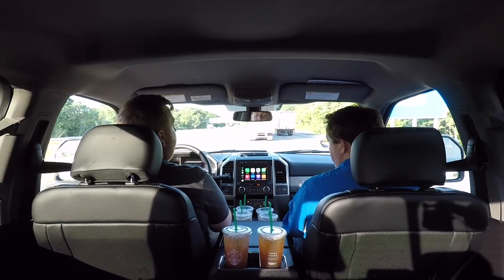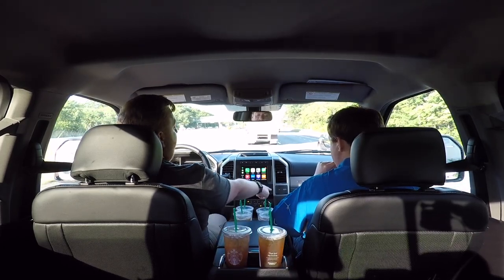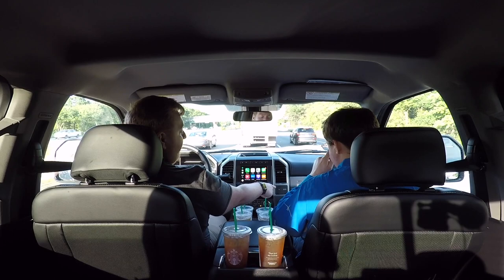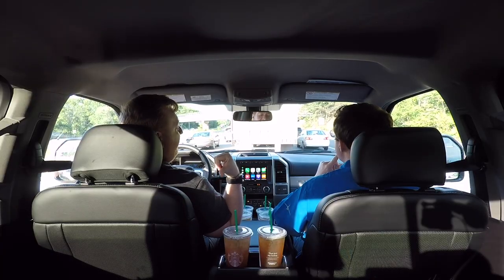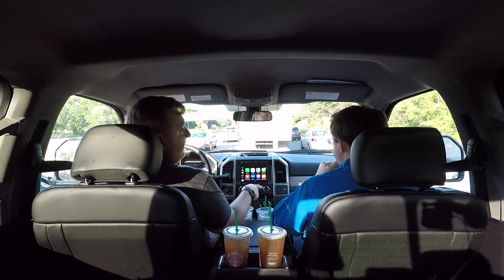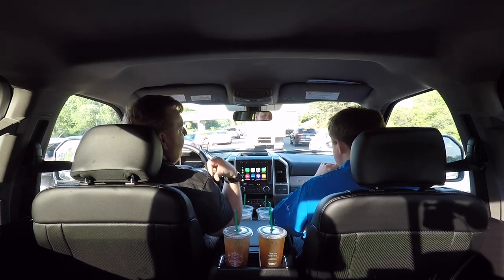We have, sorry, so we got two USB ports. We got a 12-volt. We got an AC power outlet. Two USB, then in here is a 12-volt. And then in the back, you have another 110 power outlet. Yeah, I saw that. And two more USB ports and another 12-volt power outlet.